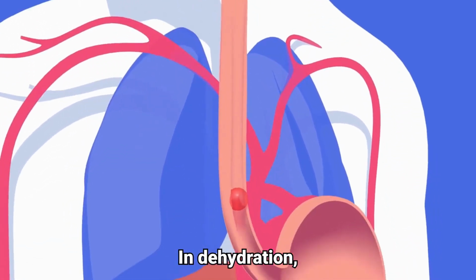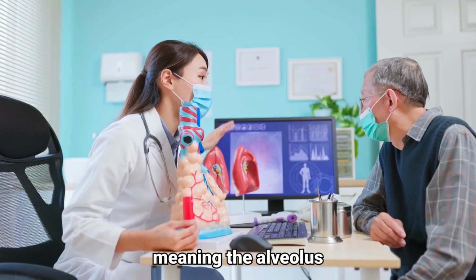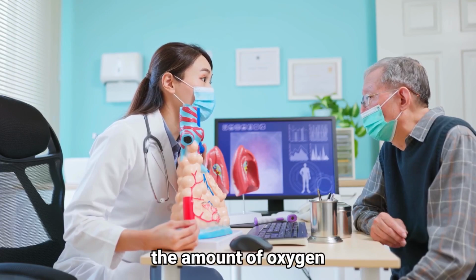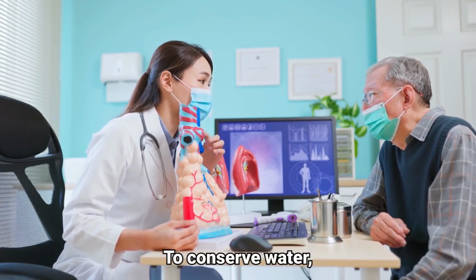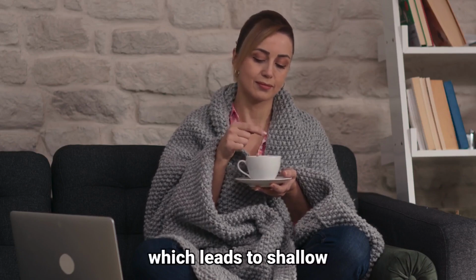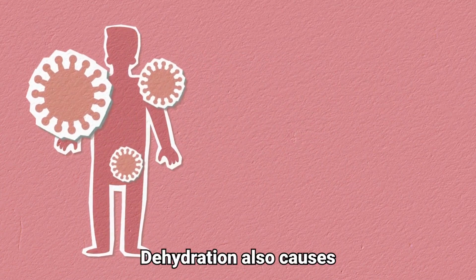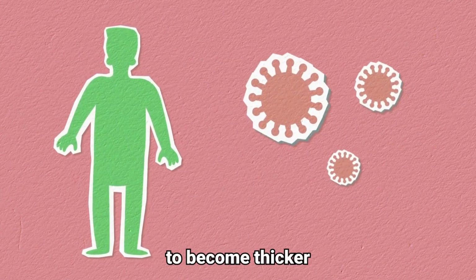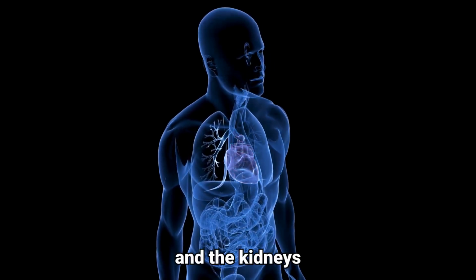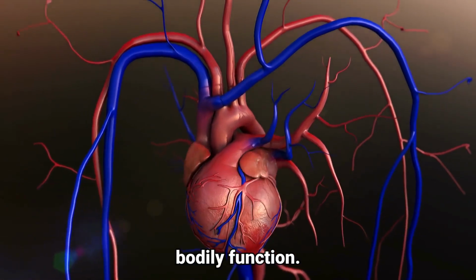In dehydration, that water droplet isn't present in the right amount, meaning the alveolus doesn't collapse fully when you breathe out. This limits the amount of oxygen you can take in. To conserve water, the body may constrict the bronchioles, which leads to shallow breathing, a common sign of dehydration. Dehydration also causes the blood to become thicker, which makes it harder for the heart to pump and the kidneys to filter it. Essentially, water is needed for every single bodily function.